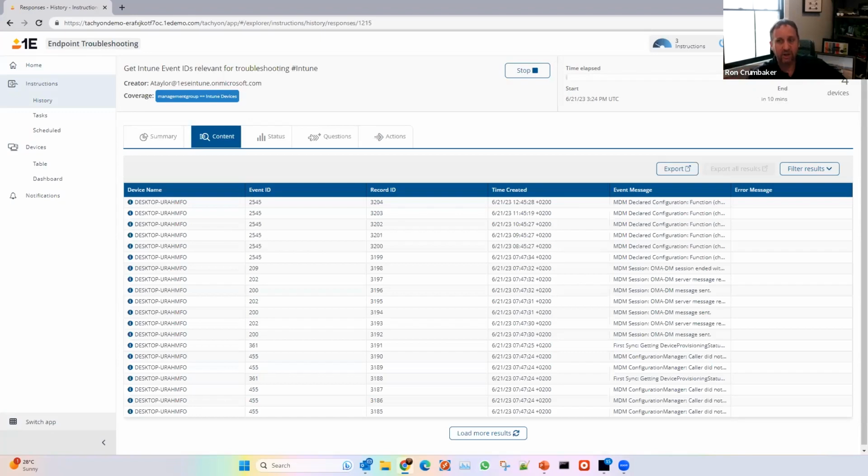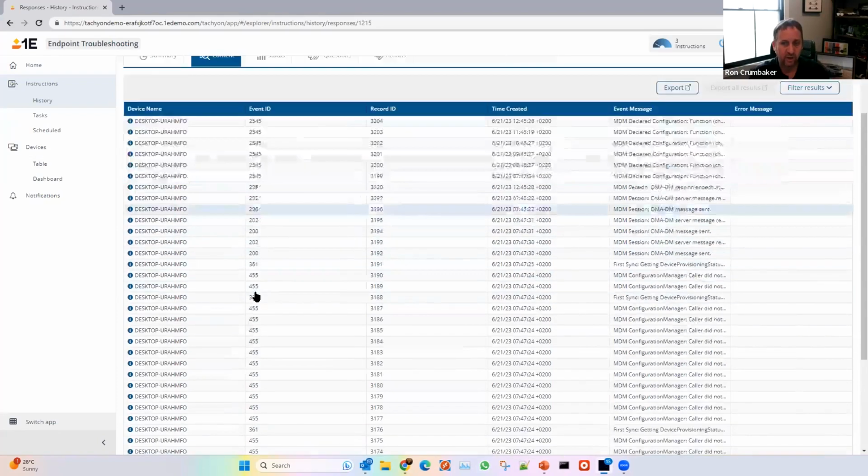What we do here is we're gathering all the relevant event IDs that Microsoft has published, and we're putting them in chronological order. So you can see when an event ID 200 happens, for example, the 9th one down, that means that a message was sent from the Intune server to the client, and then 202 says that it was received at the client. So that's a new policy, sent, received, and then 209 is that it ended the connection. So the policy was applied. So you can just walk through in chronological order.